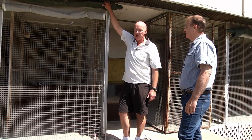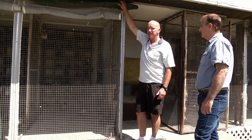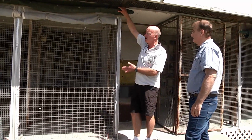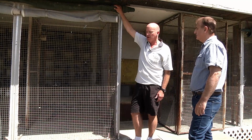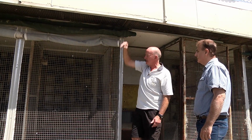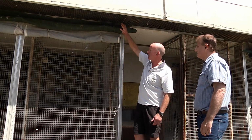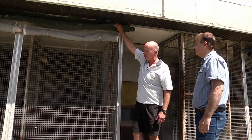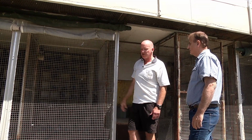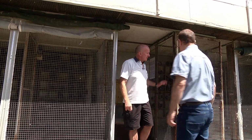Originally I put it there, I was experimenting with the darkening system, but I didn't get it to work. But now I use it to keep the birds warmer at night on the cold frosty nights and keep the fog out, keep the moisture out. Then each morning when I let the birds out, I put this heavier one up, and I'll leave these ones down during the racing season. The same on the other side.